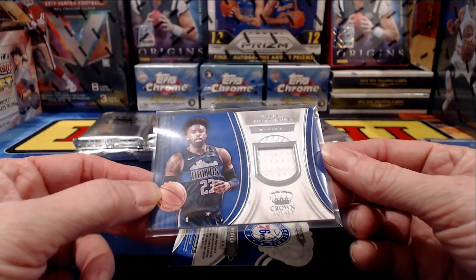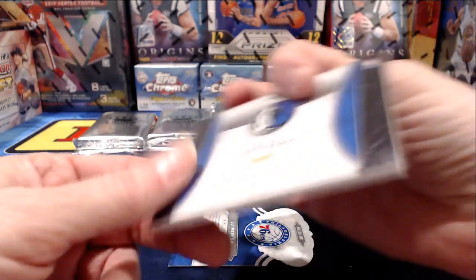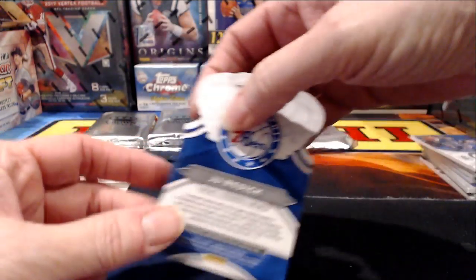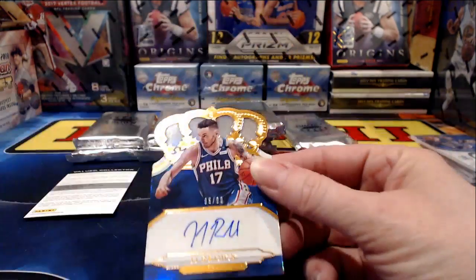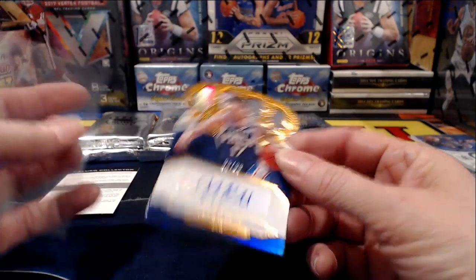Wesley Matthews relic coming out for the Mavericks. The 76ers with J.J. Redick. Got a little bit of a bad corner down there on the back. This is numbered to 99.